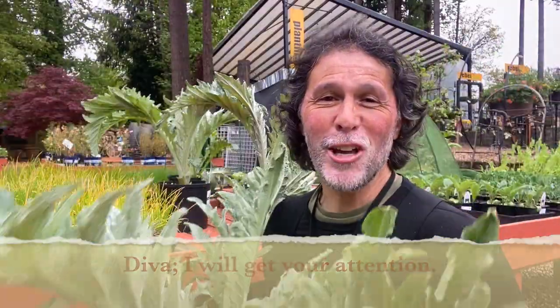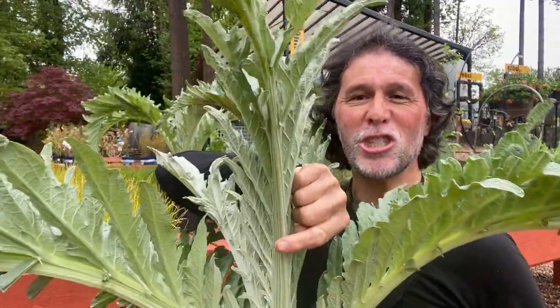Nice thing about this, by the way, cardoon technically is edible. It isn't the bloom like in an artichoke, but rather the stalk that is edible. And there's a little bit of preparation. If you love cooking, cardoon might be something for you. Go out, chop those stalks off, take off the leaves, pare down those little thistles on those stalks, and then take off that skin, and then you cut it, boil it, and do all kinds of cooking things with it. So very useful.